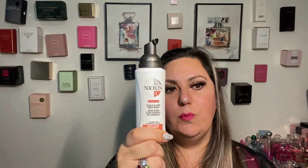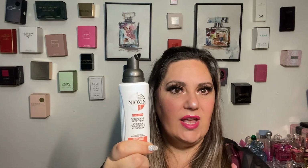Then this one will be the last one, and this one will be after you have shampooed and conditioned your hair. It's like a little foam, so you put it in your hand and rub it in your head all over. This will help so you won't get all those toxins and all that DHT, the buildup, everything. It's going to build it up so you can have strong hair coming in. So it won't hurt your hair, it won't make it break or anything.